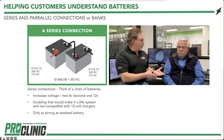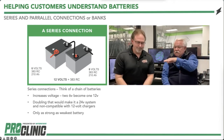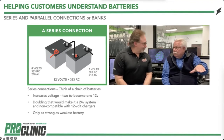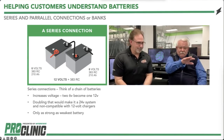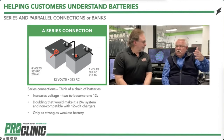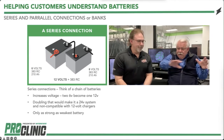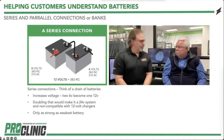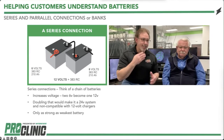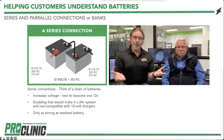So what has that done to our capacity? Has it doubled? No. Our capacity is going to remain equal to the lowest level. In this case, that 6-volt battery at 115-minute RC at 75 amps, or 225 ampere hours, is going to be 12 volts, but not above that same level of current. So we've essentially taken these two batteries, put them together, and now we have the 12-volt capacity we needed to run the system.